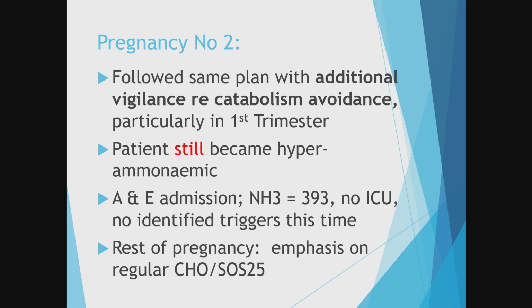Pregnancy number 2. Well, apart from the ICU admission in the first pregnancy, we were really quite pleased how everything went. So we did the same thing, only minus the cyclazine. The patient still became hyperammonemic and ended up with an even higher ammonia. I'd used loads of glucose polymer, really nagged her on the carbohydrates. There was no ICU. There were absolutely no identified triggers this time. No lying down in a nursing home.